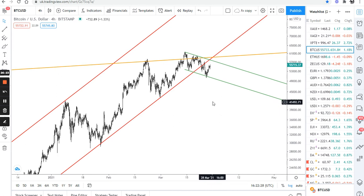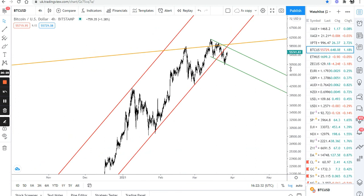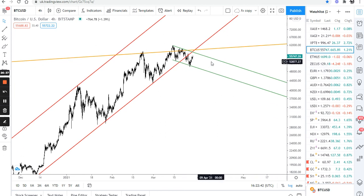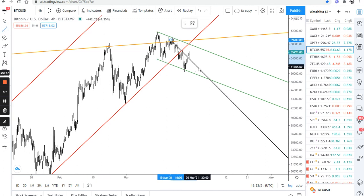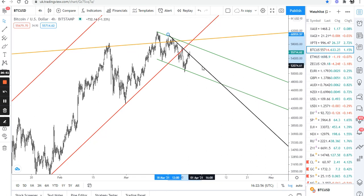So everything is about ifs and whens, right? In my method, I only plot these lines, and when there is an action on those lines, I act. Not before that. I have no scenarios. So yes, scenarios, but possibilities, opportunities, nothing concrete. So there is some resistance breaking as well here right now. So that is good as well. So you can see here black resistance is breaking.